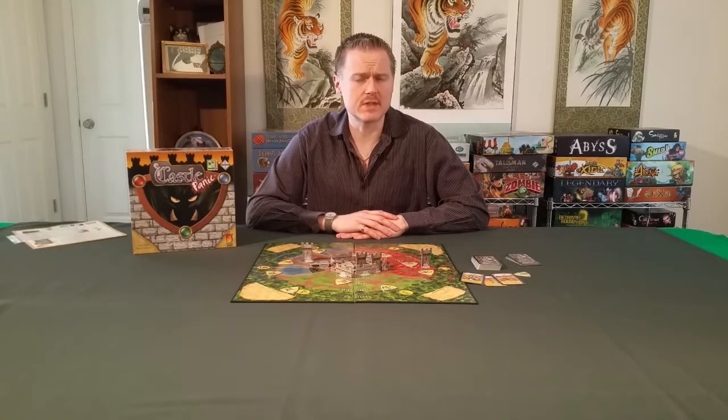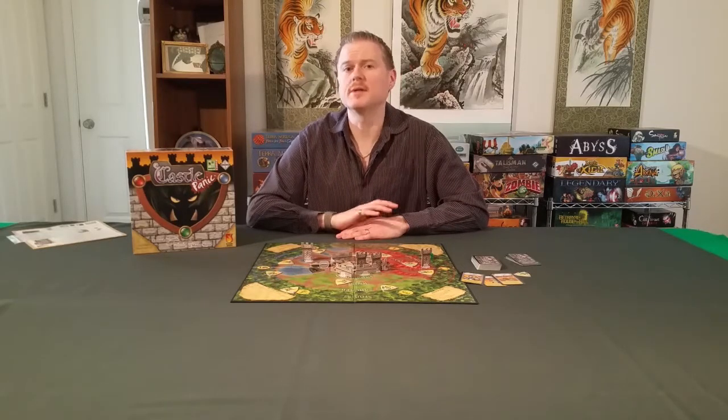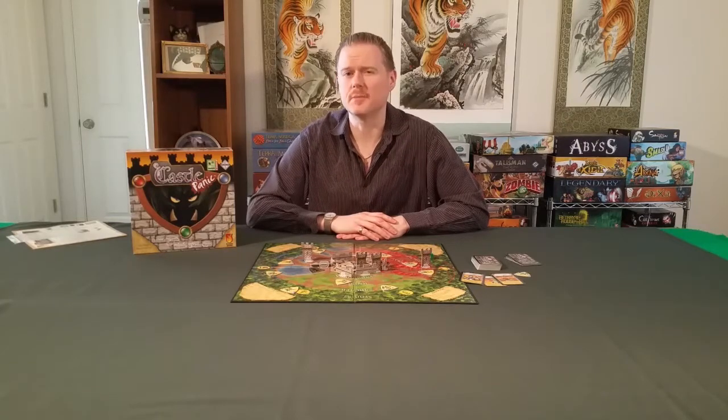And the really cool thing about this game is since it's cooperative, it plays all the way from 1 all the way up to 5 players quite well, and it's also very enjoyable at those different player counts.